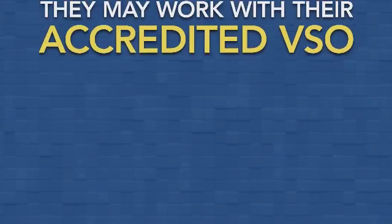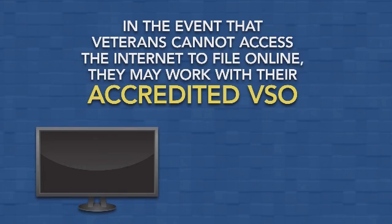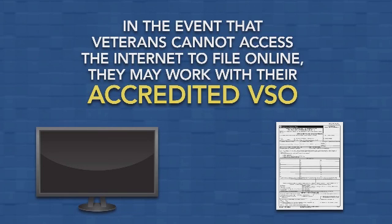In the event that veterans cannot access the internet to file online, they may work with their accredited VSO, who can help them file electronically or file their FDC for disability compensation on VA Form 21-526EZ, Application for Disability Compensation and Related Compensation Benefits.